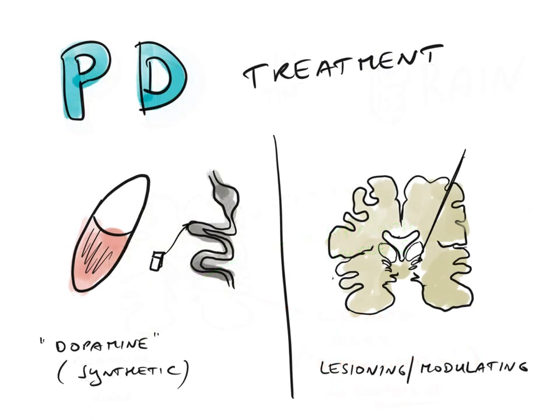Now, how can you treat it? First of all, patients who start treatment for PD start with drugs, mainly a synthetic dopamine, which is administered in oral forms, tablets. You also have the option to deliver apomorphine, another drug, directly into the duodenum, so into the intestine. But most people do fairly well, especially in the beginning of the disease, on drugs.